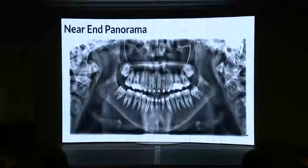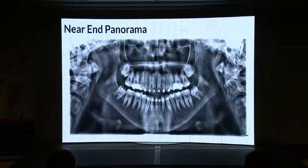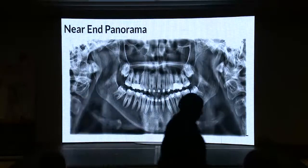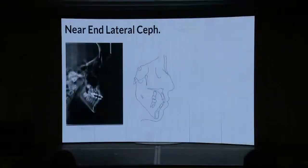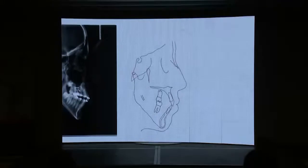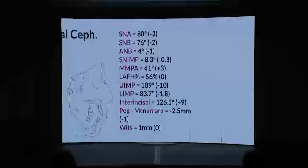Near end, this is the near end panorama. It's not really justified to take a near end panorama, but we took it to see how parallel the roots are. And for the near end lateral ceph and the tracing, I will quickly go through the changes.